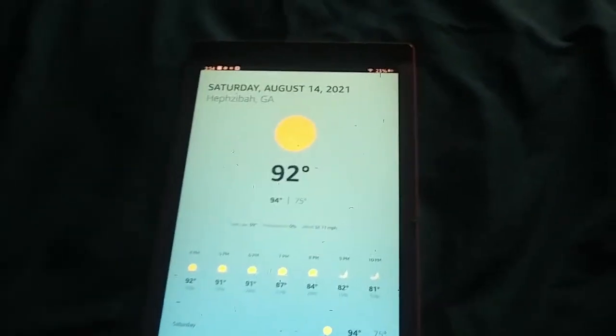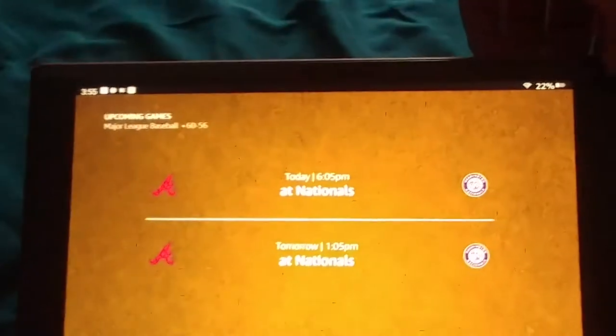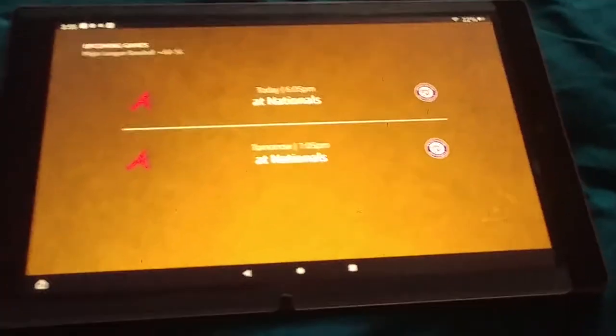Hey Alexa, what's the weather for today? In Hepzibah, it's 92 degrees Fahrenheit with partly sunny skies. Today's forecast calls for more of the same, with a high of 94 degrees and a low of 75 degrees. Have a good afternoon. Thank you. Hey Alexa, what time is the Braves game today? Today, in a National League East matchup, the Atlanta Braves will play the Washington Nationals at Nationals Park. First pitch is at 6:05 p.m.